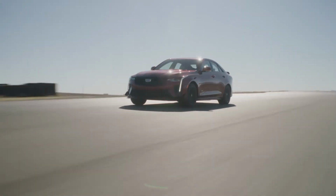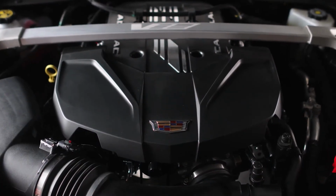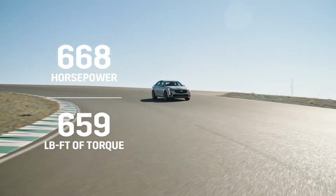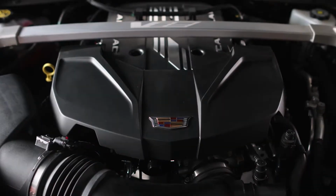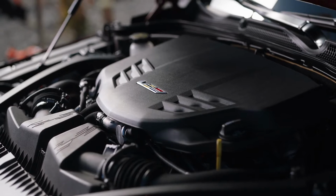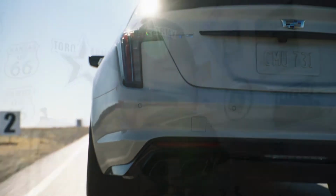So if we're looking at the power of these new Blackwings, first of all, inside of the CT5-V Blackwing, we can find a 6.2 liter supercharged V8, good for 668 horsepower and 659 foot-pounds of torque. Yes, this is the famous LT4 we can find inside of a Camaro ZL1 or inside of a Corvette Z06. This is one of my favorite engines. I love this engine. Plenty of power, plenty of torque, and we've got some improvement for this engine.